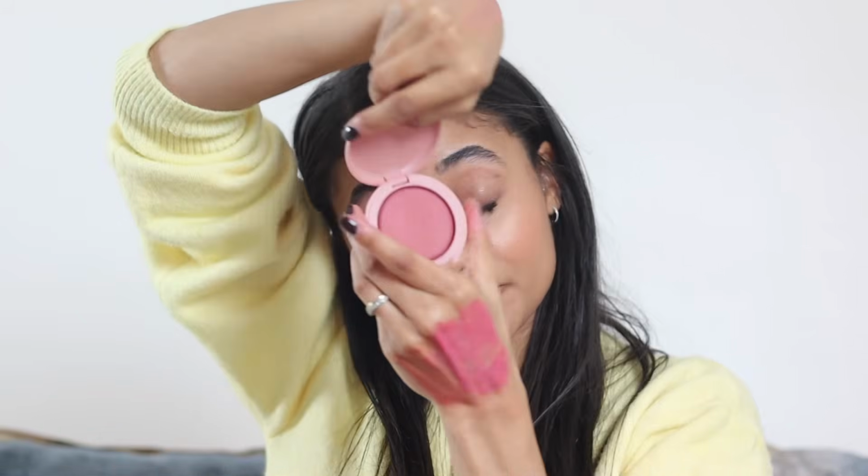I always find that matte powders sometimes are not quite as blurring as, let's say, the ILIA powder. Yeah, that is it for my blurring blush video.